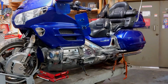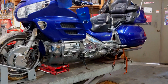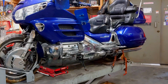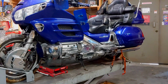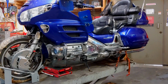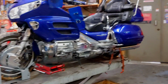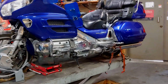This one has about 90,000 miles on it, which for a Goldwing is nothing. That's one-third life on a Goldwing, because they're good for 300,000 like nothing. Pretty much just like buying a car. I wouldn't blink at buying a car that had less than 170,000 miles on it. Goldwings are the same way. You treat them just like a car. 100,000 miles is nothing. This one has a lot of good stuff on it.